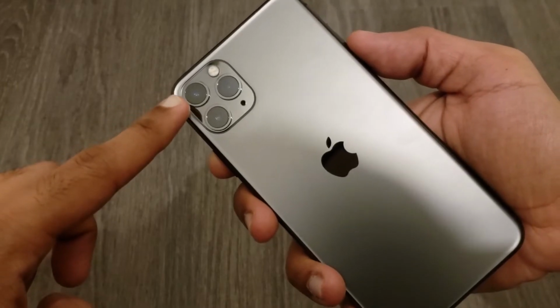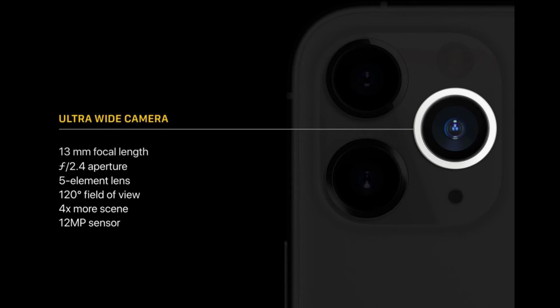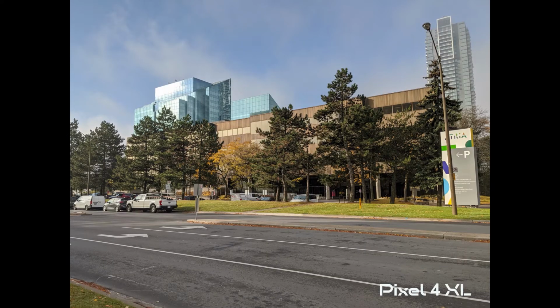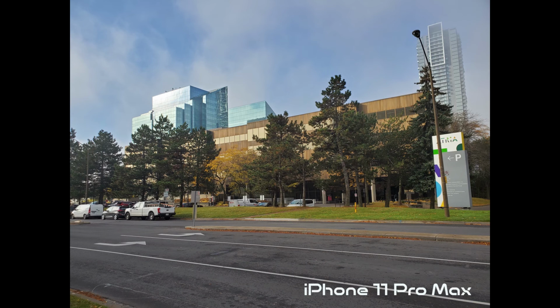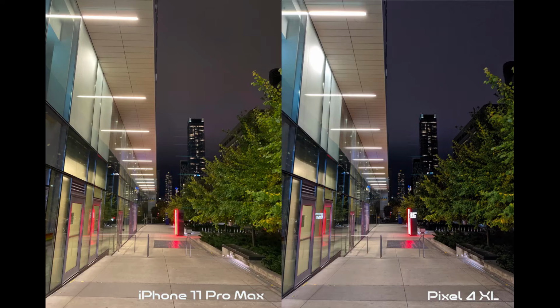The iPhone 11 Pro Max on the other hand has a 12 megapixel primary, telephoto, and an ultra wide angle camera, the first ever on an Apple device. Images taken on both phones are great. However, pictures taken on the Pixel 4 XL are a bit more saturated and colors look a bit unnatural. The iPhone 11 Pro Max takes very sharp and color accurate photos with great dynamic range. Images produced by the iPhone are the closest to what is being seen by the human eyes. I'll add a link to the video where I compare the picture quality on both phones.